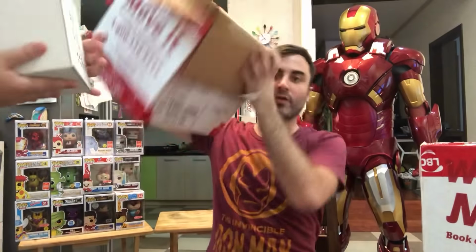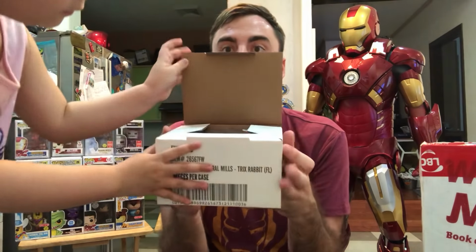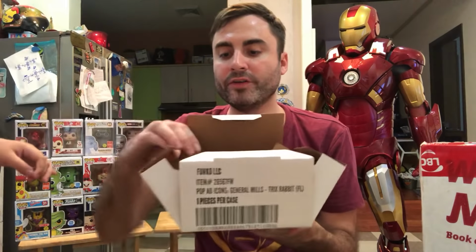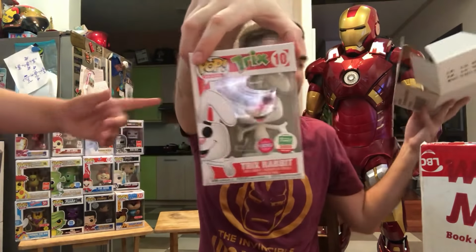We have one more inside. But we still have two more boxes and one more to arrive. Okay, hold on. I'll drop the camera. Here we go. Oh! It's a bunny rabbit! It's a bunny. Another ad icon. This is Tricks. There's candy on the side.